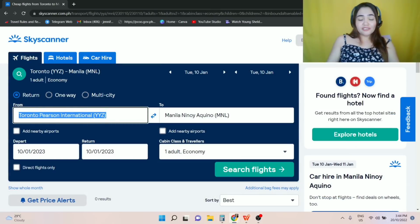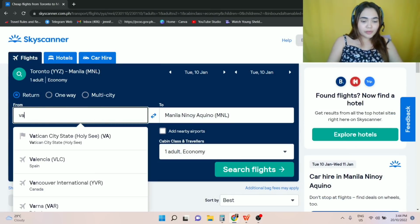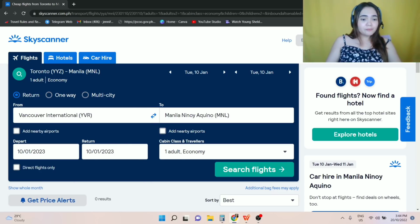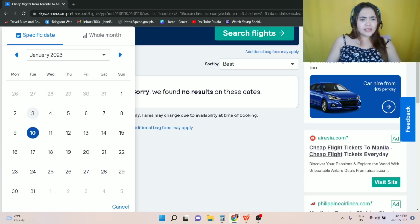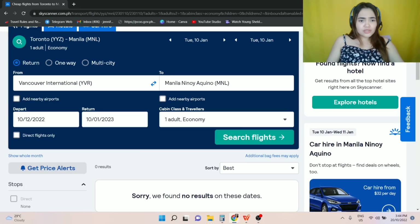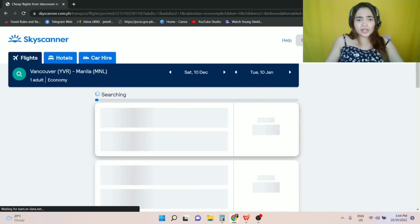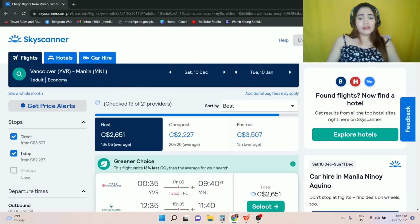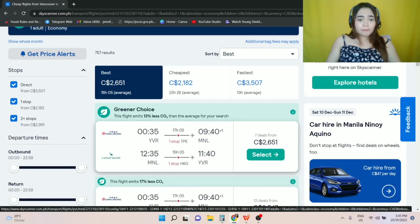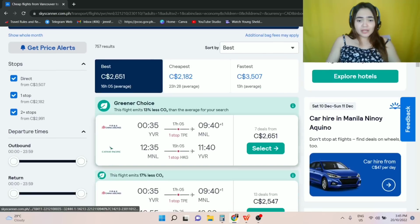Now let's check for flights to Canada. So let's go with Vancouver. Vancouver to Manila. Let's say we'll leave on December 10th. So you spend your Christmas and New Year's Eve in the country. Go back to Vancouver on January 10. This is for one adult economy. Oh well, it's for Christmas, so expect it will be expensive talaga. It's kind of expected. So we have Vancouver to Manila.